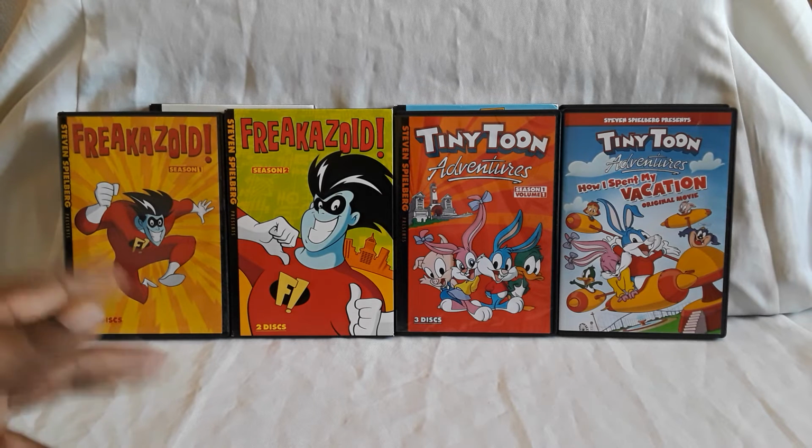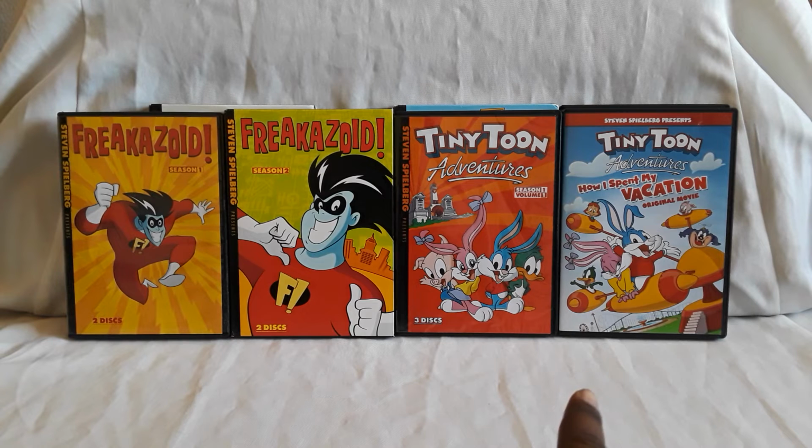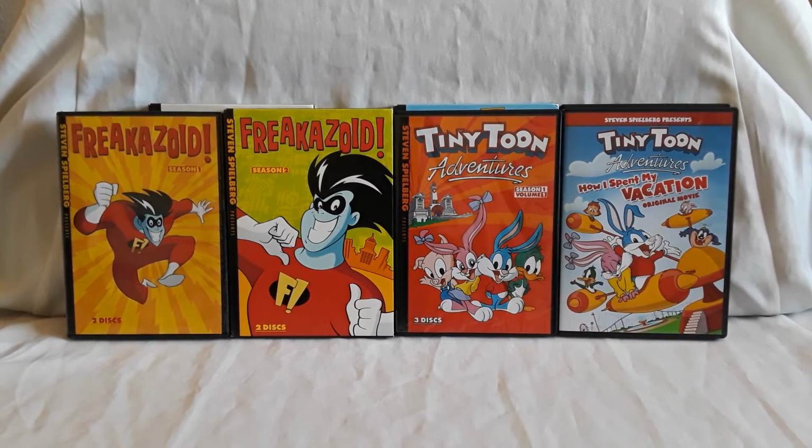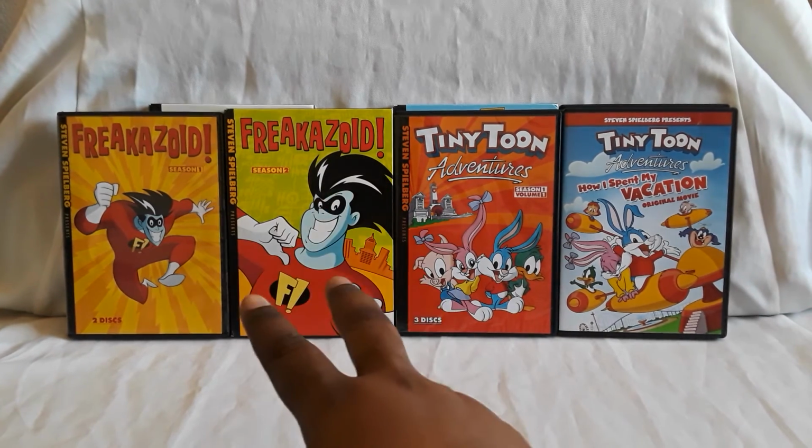Once again, they're part of the Steven Spielberg Presents line of cartoons. Now, I think there was one called The Plucky Duck Show, because I saw it when I was looking up info for Tiny Toons. As far as I know, that does not have a release. If it does, I don't think it's out here in the States. And then I think there was another movie. Freakazoid, that's the whole series in 2 sets.